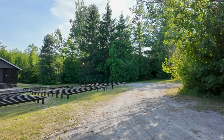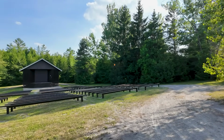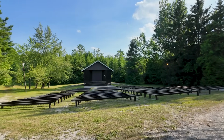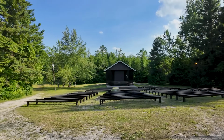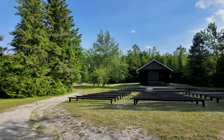Made it to the amphitheater. We're just gonna stay here for a couple minutes because it's nice and shady and there's actually a bit of a breeze. No programming going on right now though. They may have something later. When we were here a couple years ago, they had a bats information presentation.